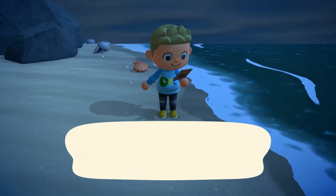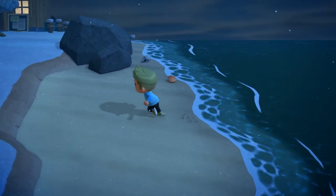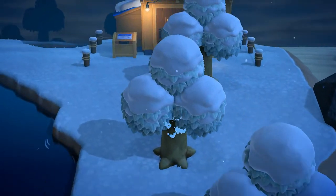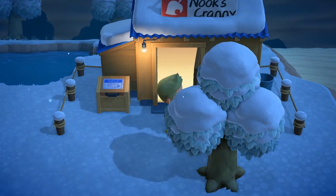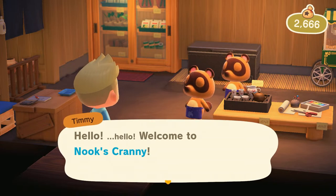Bone door plates. Nice. All right, I got to buy something from Nooks. Them's the rules. How is it snowing in your island? Well, I'm in winter in the northern hemisphere. What do we got? All right, I got popcorn maker.